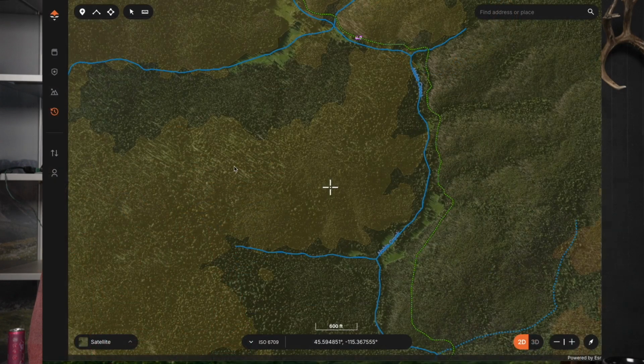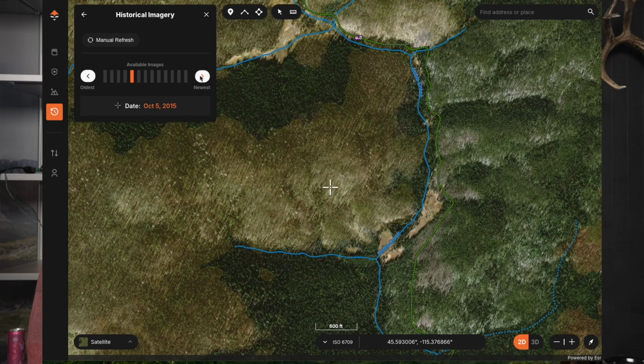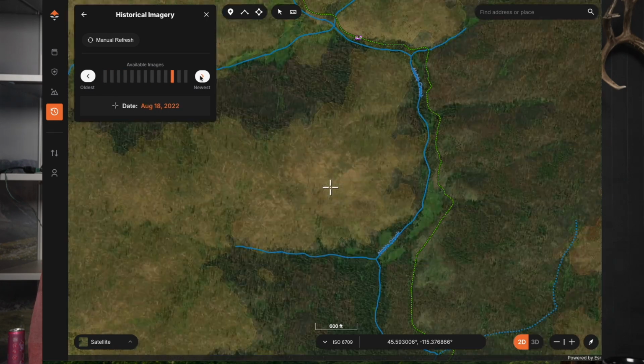You can use aerial imagery as well. That'd probably be one of the first things I do, just go back and look at that area year over year on aerial imagery to see what the landscape looks like and if it's changed. Yep. But I'd check it out.